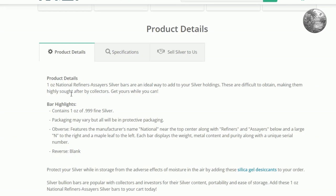So maybe there is a market for these. Maybe they're sought after. I mean, there's niches in the silver world, so perhaps they are. We'll look into that as we go on.